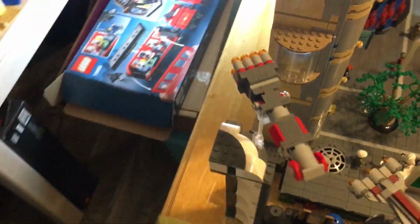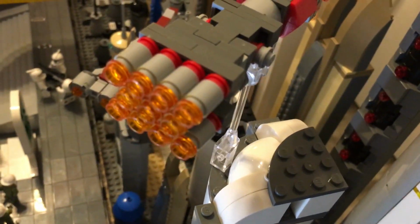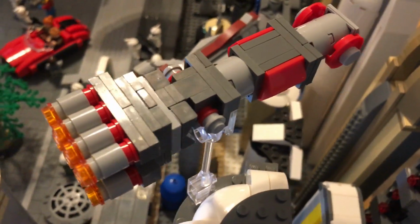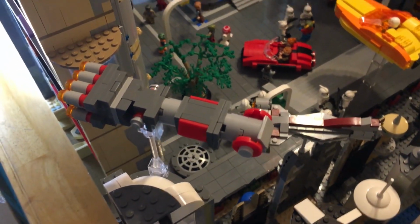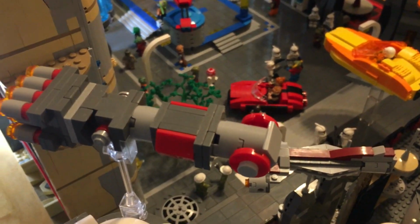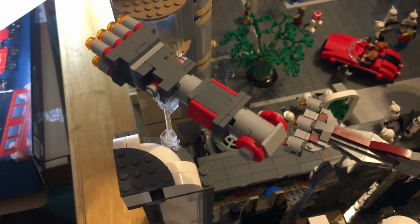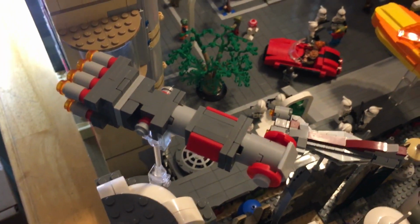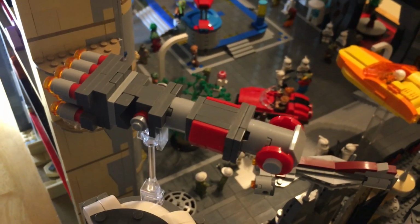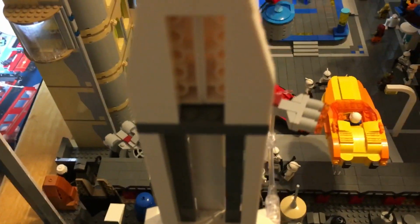Over here is the CR-90 Corvette. I was just happy to get the 11 engines correct, and I kind of worked my way forward. It's not quite as round as it probably should be. I think it looks good for what it is. I'm sure there are better CR-90 Corvettes out there that people have done with MOCs, but I think it got the job done. Yeah, those are the designs for it.